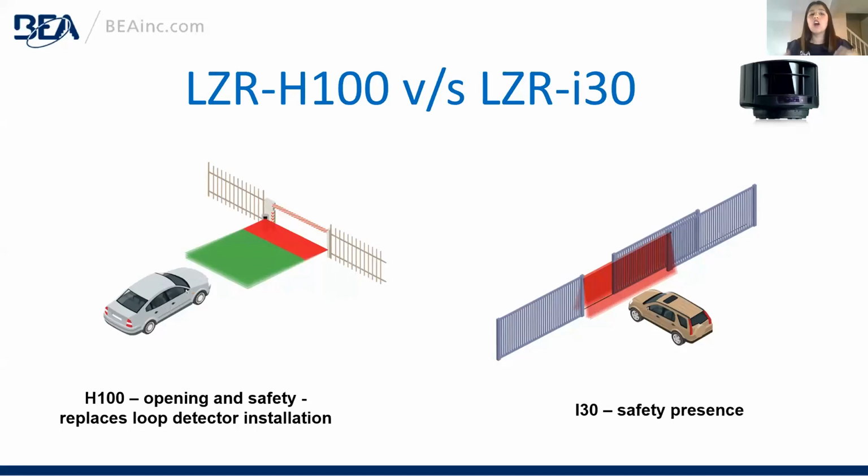So that gives you an overview of what the sensor does. In terms of the main difference between the H100 and the I30, on the H100 the curtain was horizontal, and now we're talking about the I30 being a vertical curtain. You still have the same amount of curtains and the maximum detection field is the same, just the application is different. That is the main difference between the two, but the technology is the same.